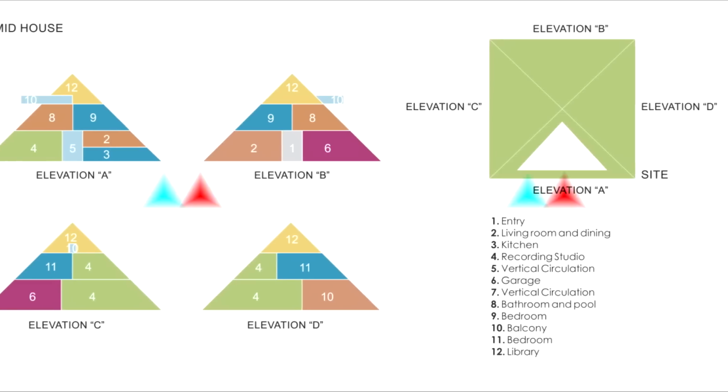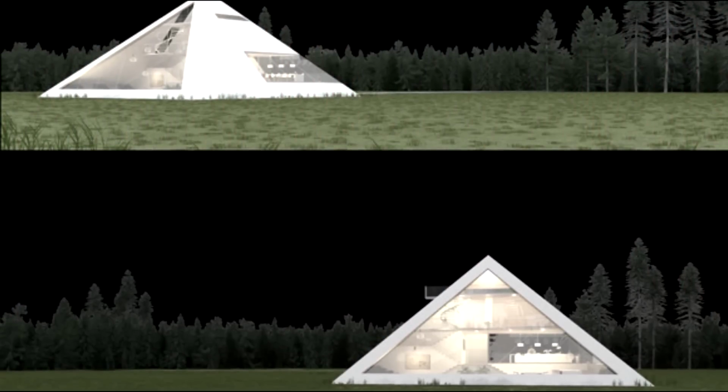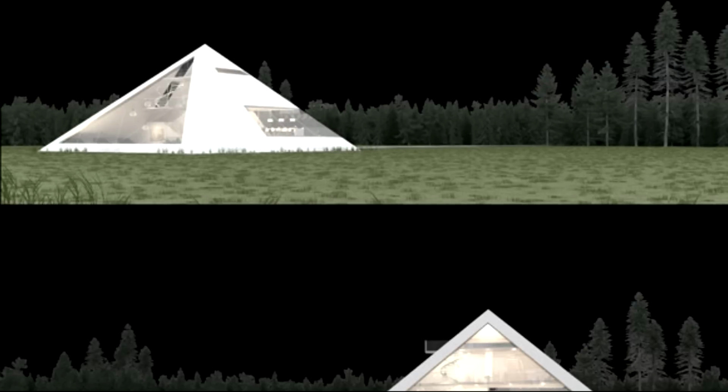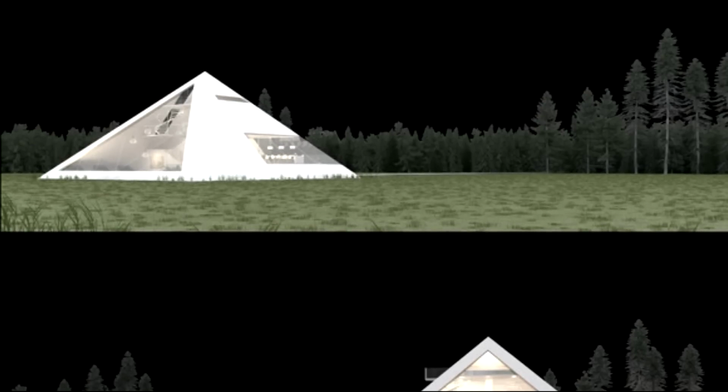Ramos also included smaller windows strategically placed around the rest of the house, allowing for more views of the outdoors from the safety of the pyramid home's interior.